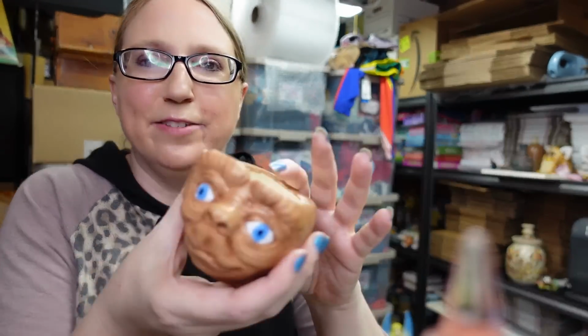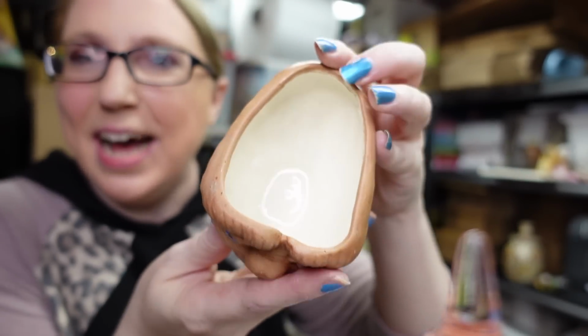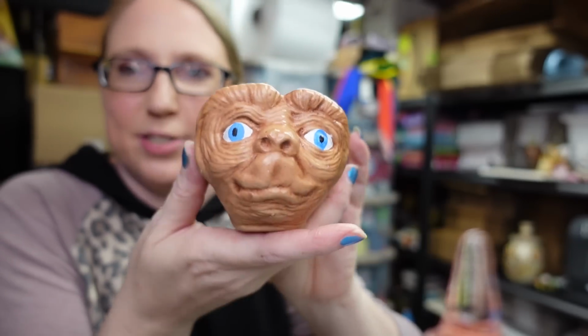I loved E.T. He was a little bit creepy, I guess, but cute. E.T. scared me as a kid, though. Not necessarily him, but the scene when they come in with the hazmat suits and everything like that. That freaked me out as a child. No lie.